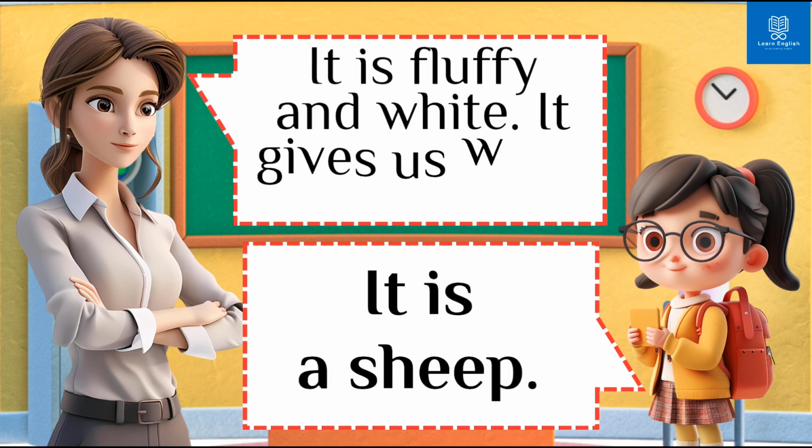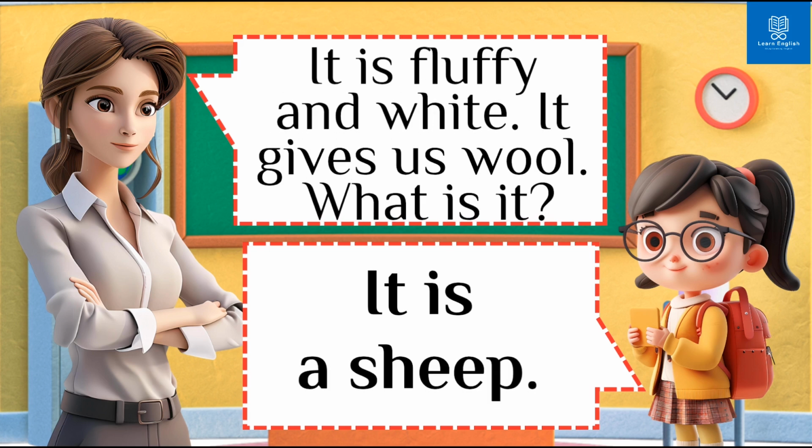It is fluffy and white. It gives us wool. What is it? It is a sheep.